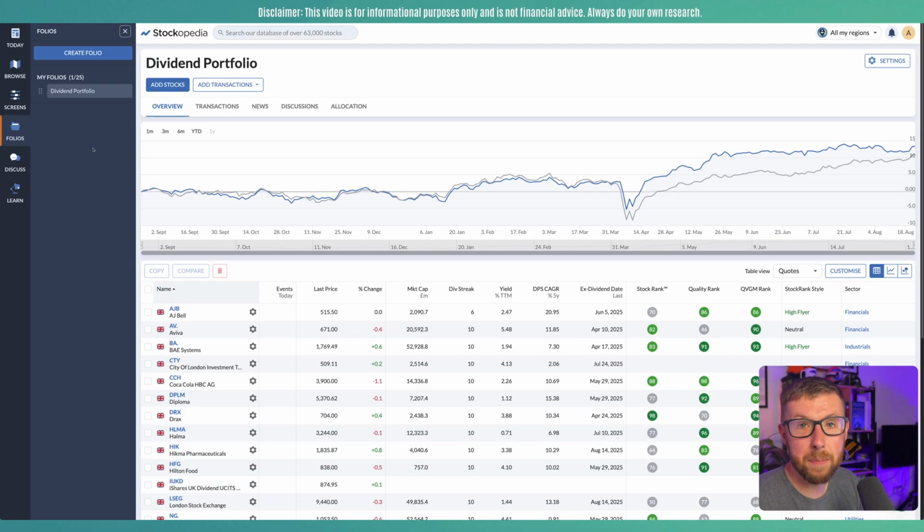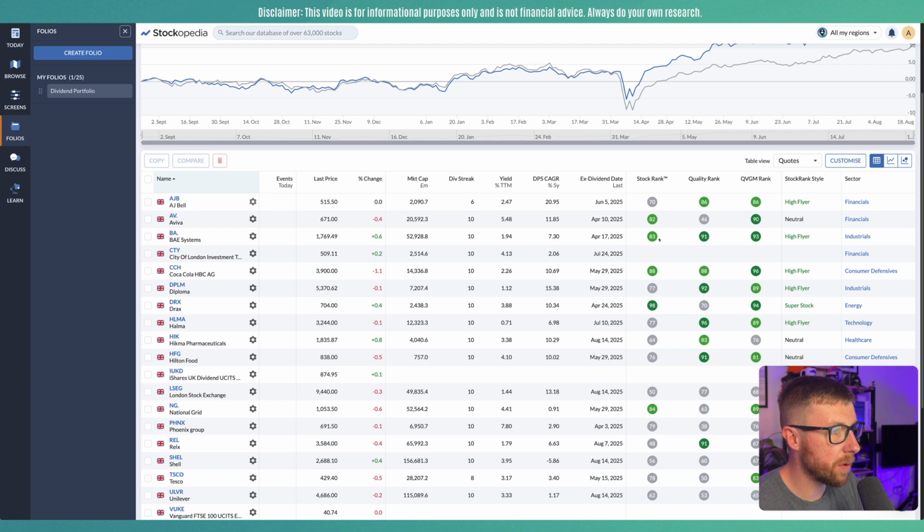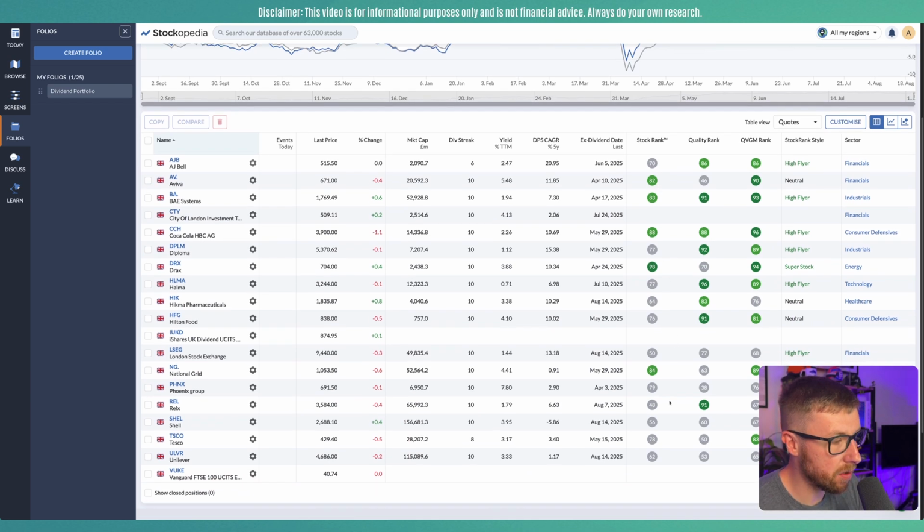Now, this is my portfolio in terms of the quality. And as you can see, some of them are pretty high into the 80s, some of them are pretty low realistically. So I am going to do a little change or two to my portfolio just to make it a little bit healthier. Not massively, because the one that I look for more is this one. This is the quality and the value and the growth as a rank as itself, right? So quite a lot of them here. You've got high flyers, you've got super stocks, you've got neutral, you've got turnarounds, you've got contrarian. So there's a couple that could be swapped out a little bit and made better.